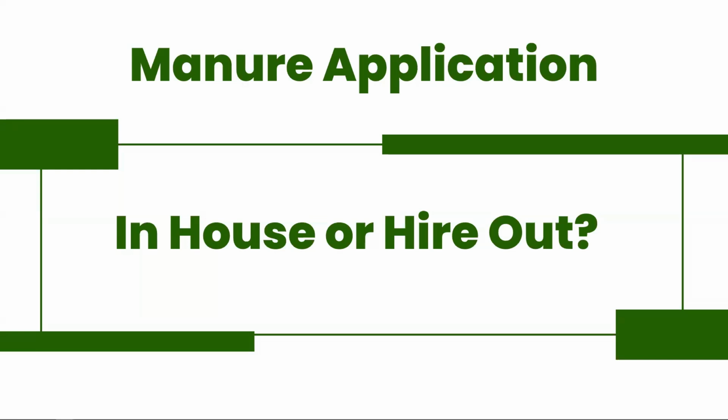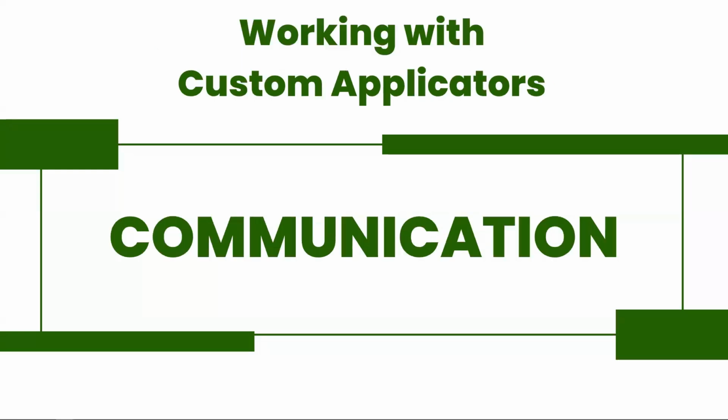So if you choose to go the custom applicator route, what is the best way to work with them so that everyone achieves the goals they want to? When they are involved, it is now a three-legged stool: the livestock producer, and with dairies, we have a lot of crop farmers, so the dairy, the crop farmer, and us. For that stool to function properly, it has to be balanced.